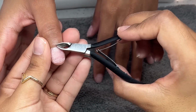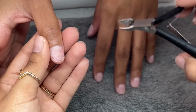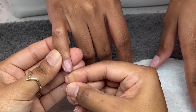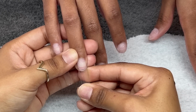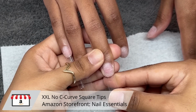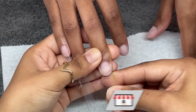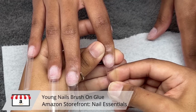And if she would have had a little bit more dead skin on that area, I would have gone in with my ball bit, but I thought they looked pretty good and I didn't want to do super, super extensive cuticle work because you guys know that's not my thing. So now I'm going in with my favorite tips from Amazon. I'm going to be going in and just applying those with my Young Nails brush-on glue. Went ahead and sized them before, and then I'm just kind of sticking them on there.